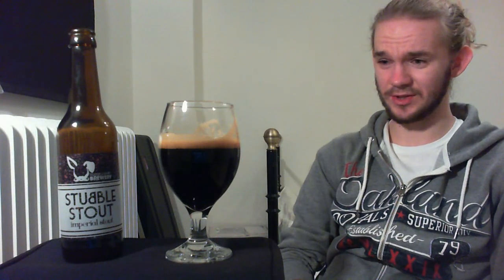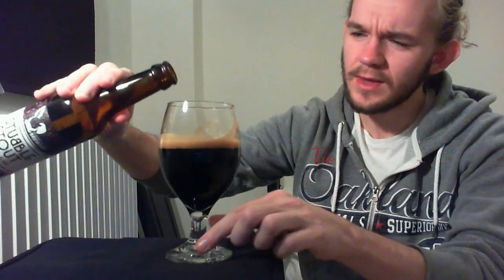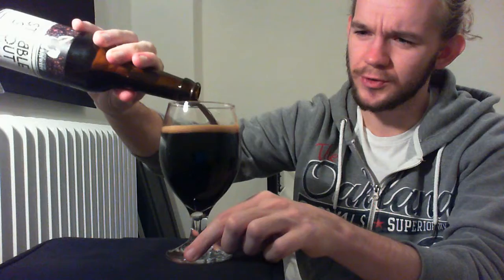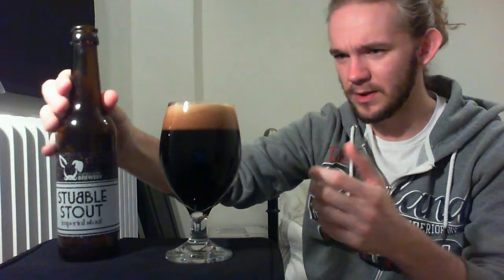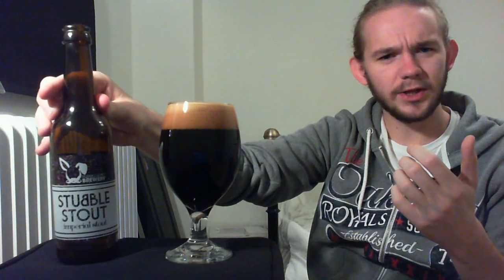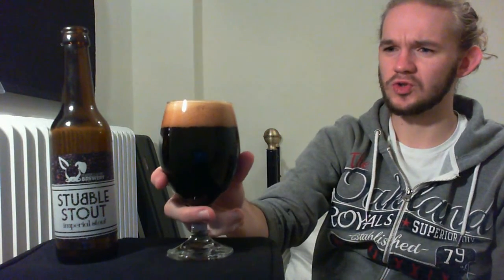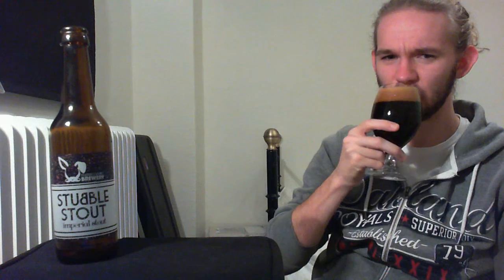That's nice actually. It's good. The thing that's surprising me a little bit about this one, it does seem to be quite highly carbonated, which is unusual for an Imperial Stout. Usually from an Imperial Stout you do expect it to be a little bit more oily and creamy in its texture. This one definitely has a good bit of carbonation to it, and that's maybe an indication of why this head is really retaining quite well on this one.